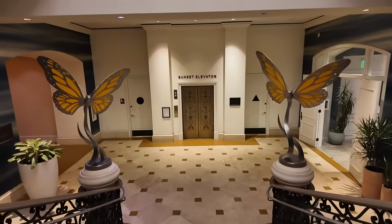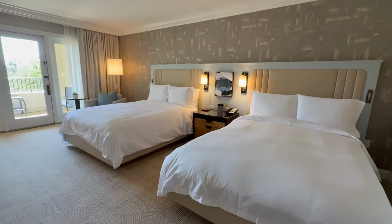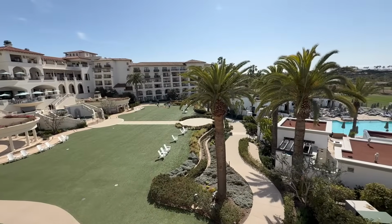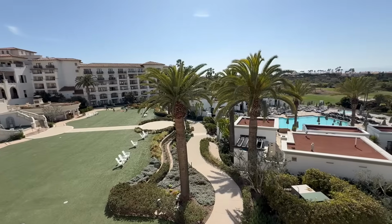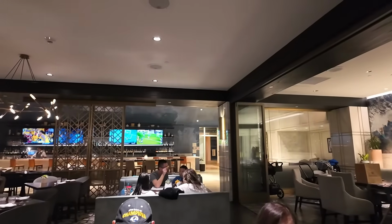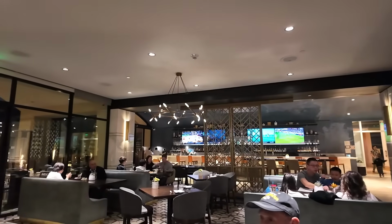We had a fantastic stay at the Waldorf Astoria Monarch Beach. Our room was luxurious and spacious, providing plenty of room for the four of us. The balcony view overlooking the resort grounds was a wonderful touch. Dinner at Aveo was a great experience. The setting was beautiful and the food was excellent.